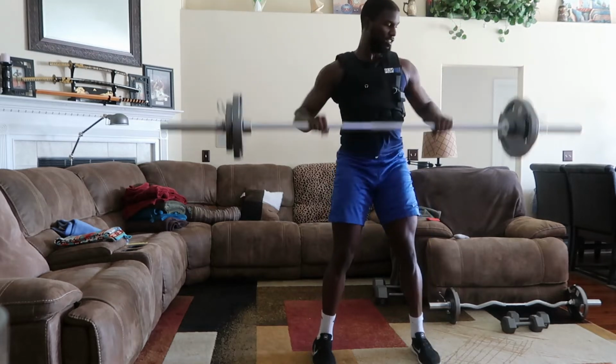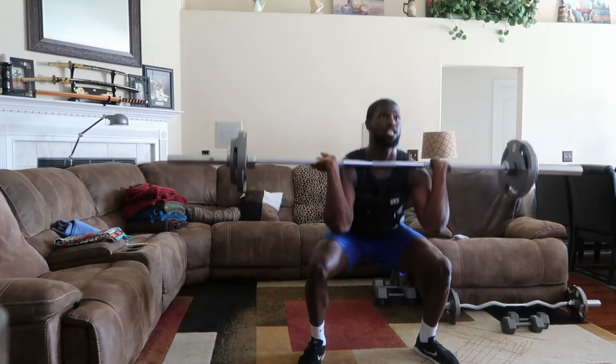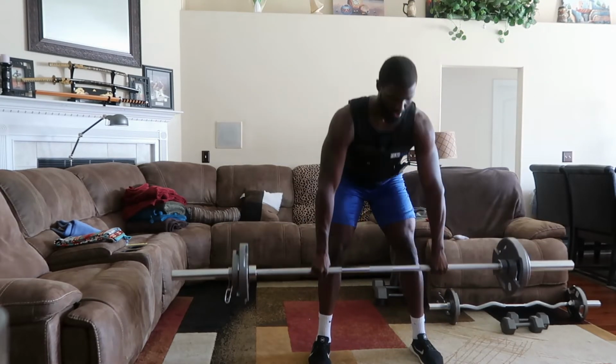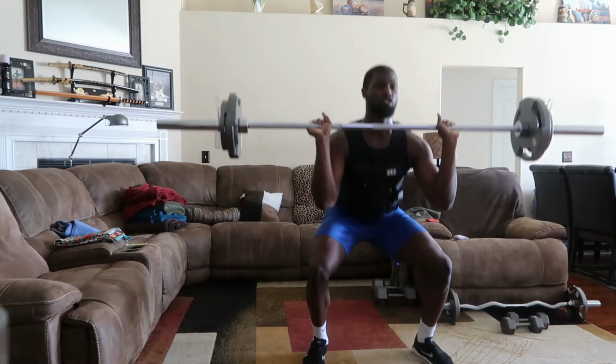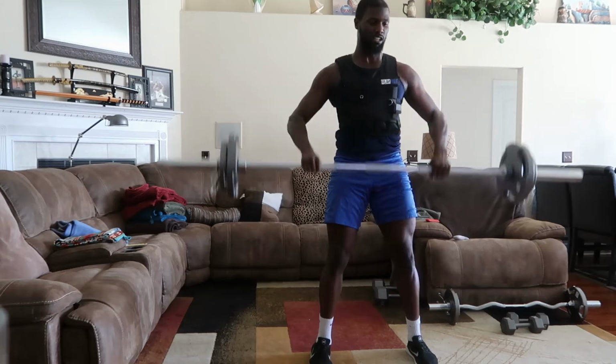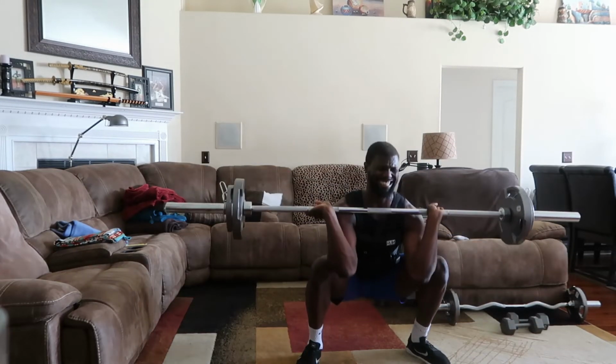So you start off with a deadlift at the floor, you bring it up, you do a hang clean, go down in a front squat, and then finish it off with an overhead shoulder press. I love these types of compound movements because you're getting everything incorporated. I have glute activation, abdominal recruitment, shoulder, everything.